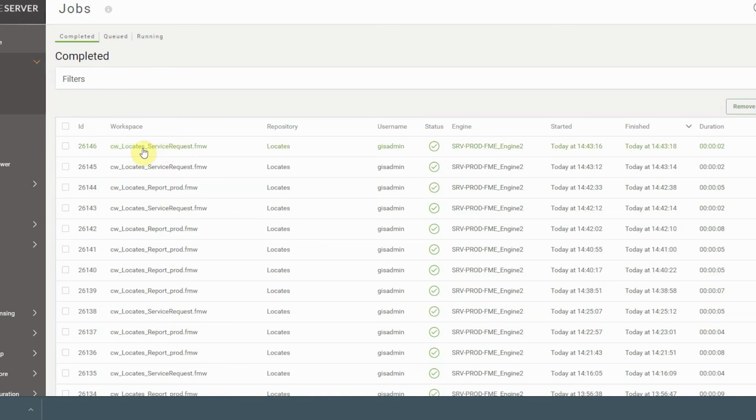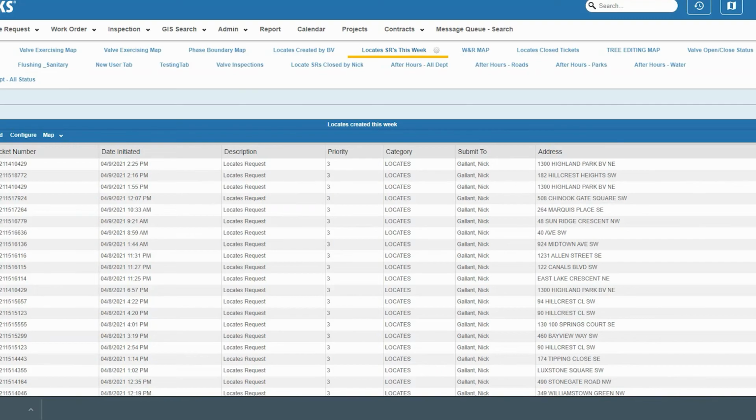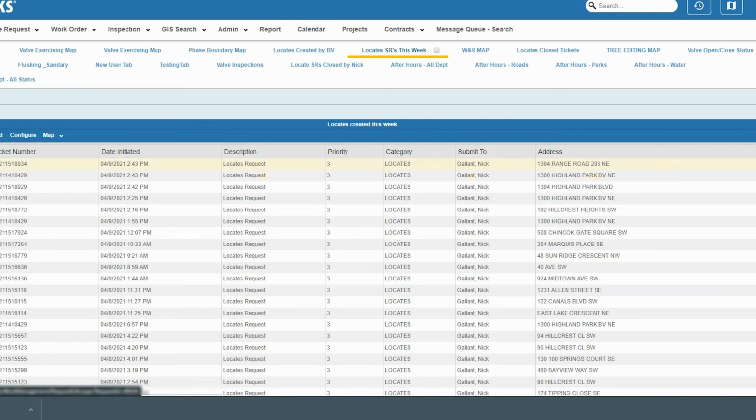You can see that the locate service request has been completed successfully. And now we can go to Cityworks to see if a new ticket was made. So this is the new ticket that was just made.